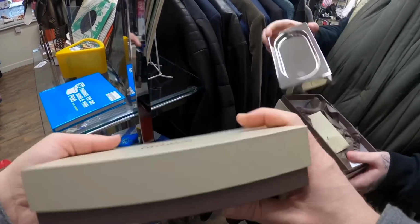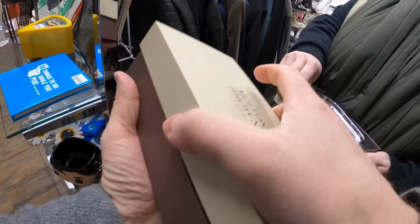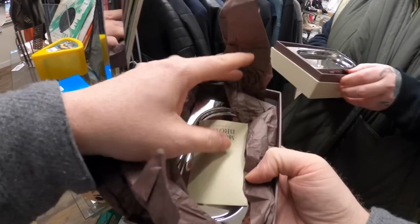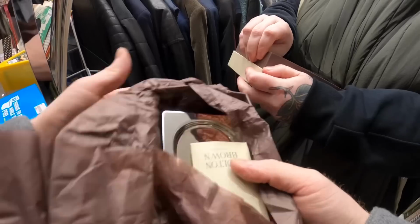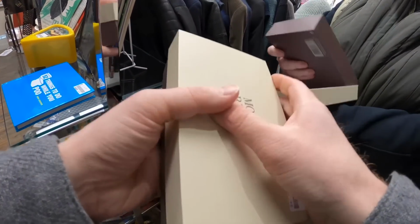It must have been like I found these because I'm actually doing my job. So these are Molton Brown. Now I don't like Molton Brown personally. It's a personal issue because we have an outlet near us, and everyone has it. There's nothing else to it.